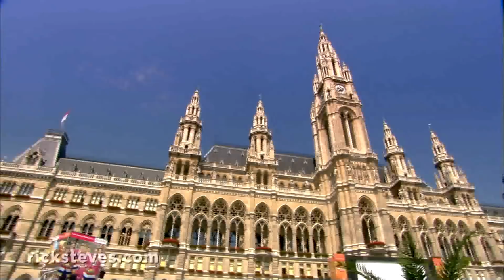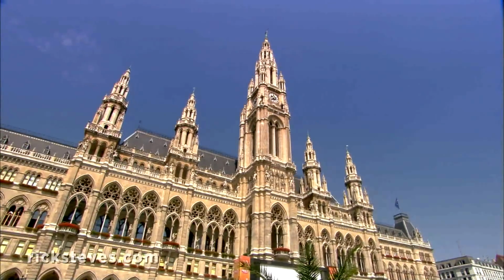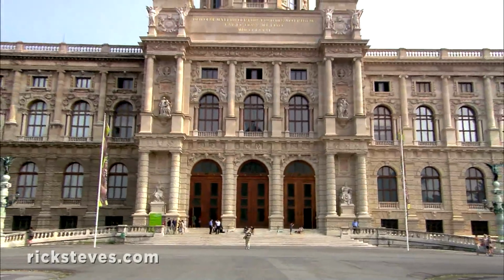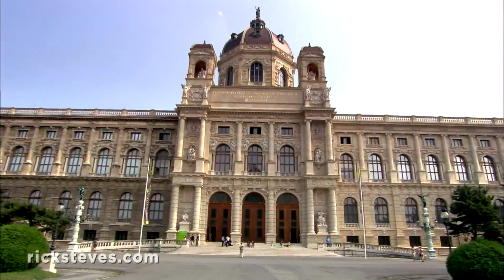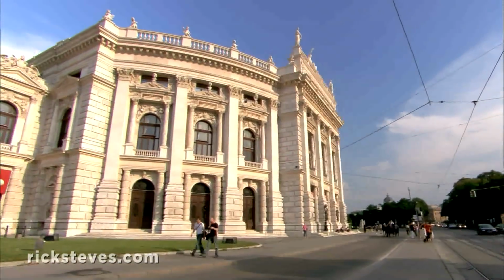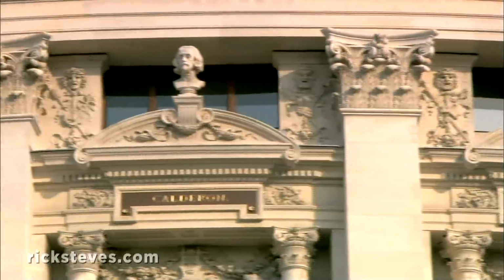The City Hall is neo-Gothic, recalling the age when local merchants ran the government. Museums are neo-Renaissance for a spirit of learning. And Vienna's court theater is neo-Baroque, the age when opera and theater flourished.